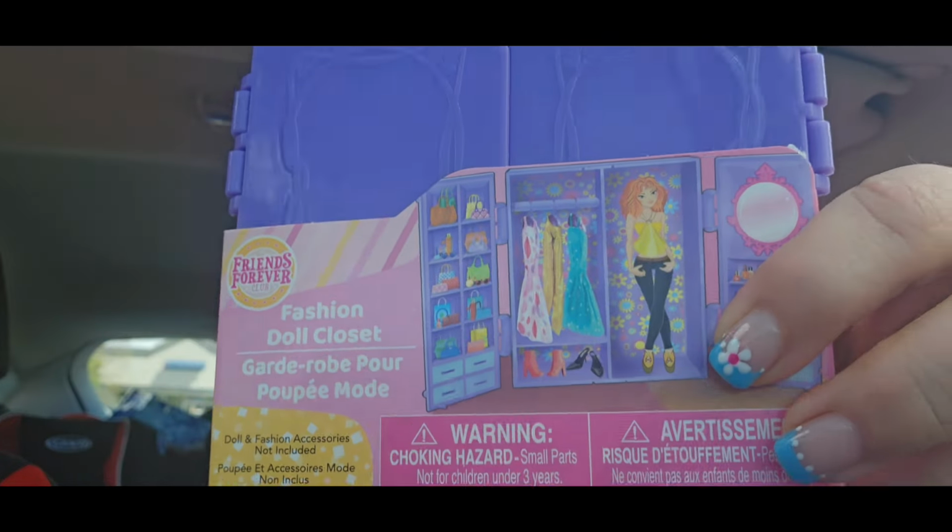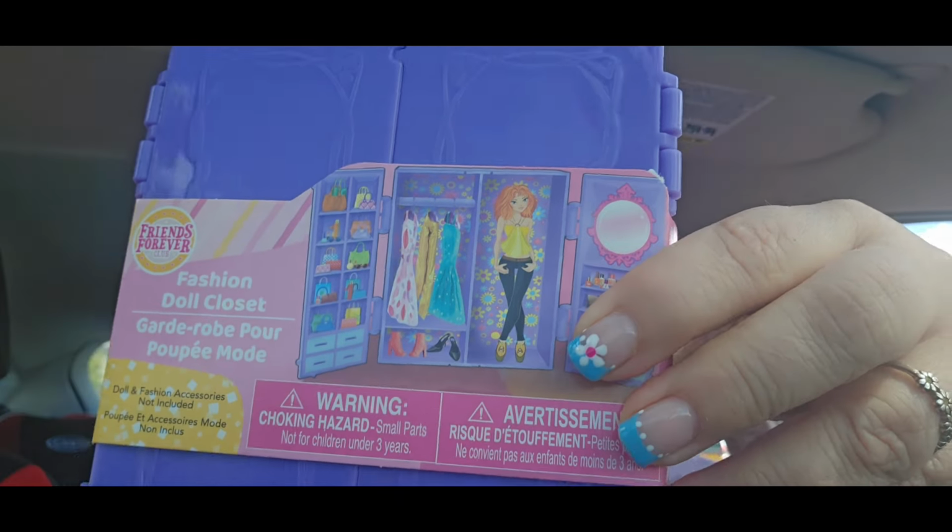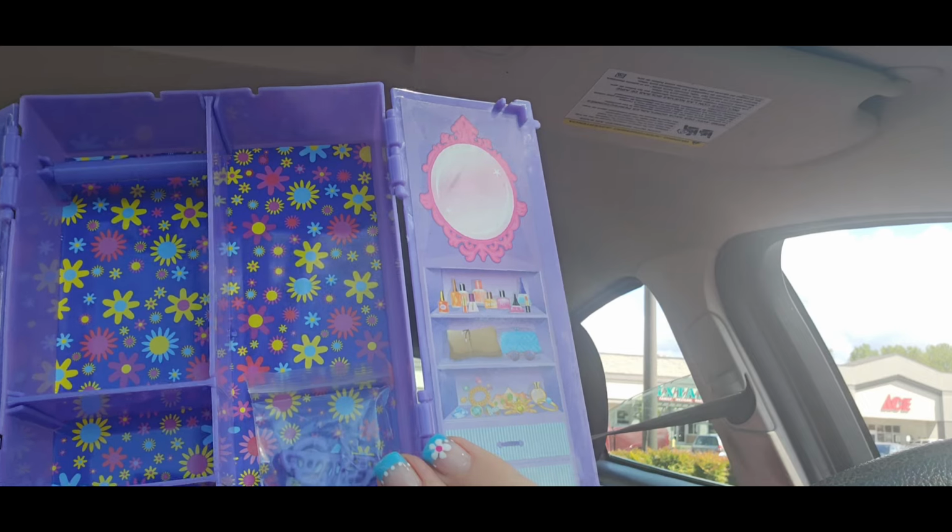Okay, just a few things I purchased. Sorry, I thought I saw somebody. I thought this would be cute. I have little Barbie, well, Dollar Tree dolls, for the girls to play with at my house. So I got that. It's a little closet that comes with hangers. That would be fun.